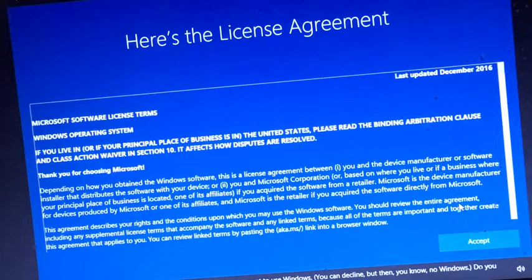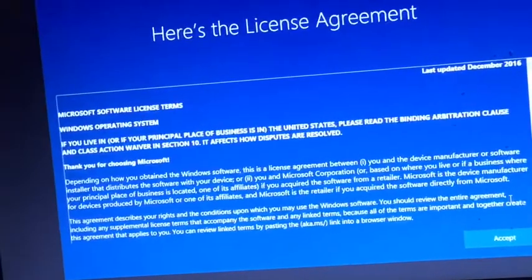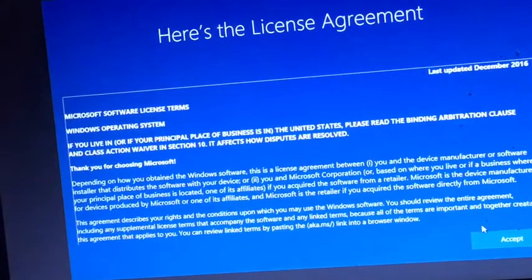Next up, the legal stuff. In short, you have to accept to use Windows. You can decline, but then, no Windows. Do you accept? Yes. Let's see. Click accept.